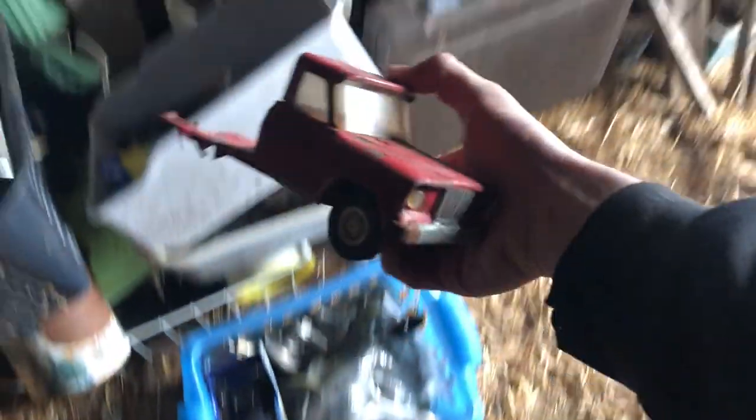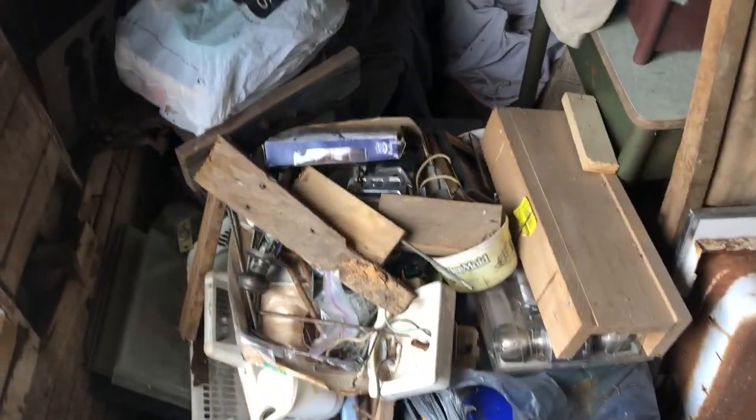You got two pressure washers. Oh yeah. Wow. There was a lot more cool stuff. Like look at this truck. Look at how old this truck is in the sun. Look at this thing, folks. Lots of cool stuff in here. Wow. Look at the brackets. Yeah, look at the sign.